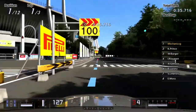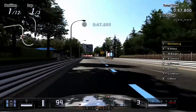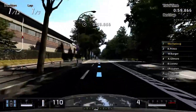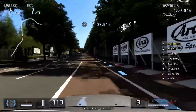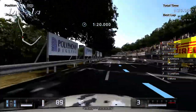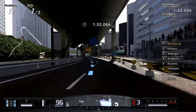Perfect corners through there. Oh, a little bit wide there. Awesome. We'll obviously do better on the next lap. A lot better. Nice. And this is the narrow highway section coming up now. This is a bit we have to watch out for, because it is very easy to crash into the wall there.